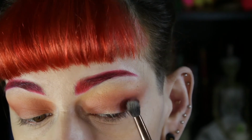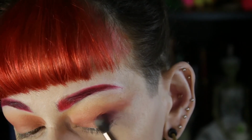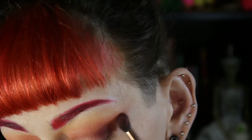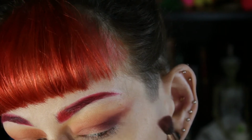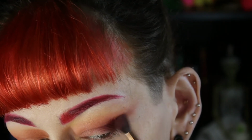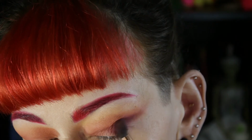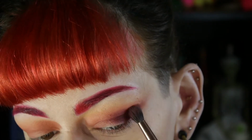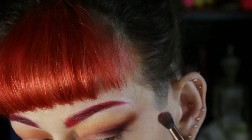I'm going into that basic shade and placing that on my outer corner, trying to be careful not to let it get super crazy, kind of winging it out. I didn't want to cover anything up too much, but I did want a deeper outer corner area, and I really do like that shade. It is anything but basic in my opinion, and I think it's the deepest shade in that palette.